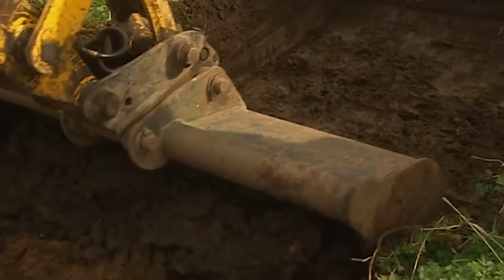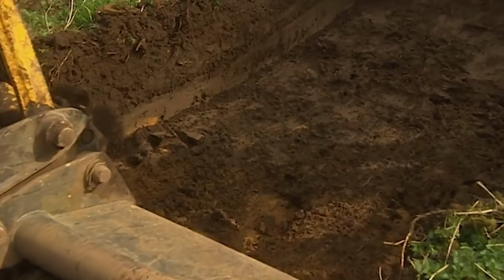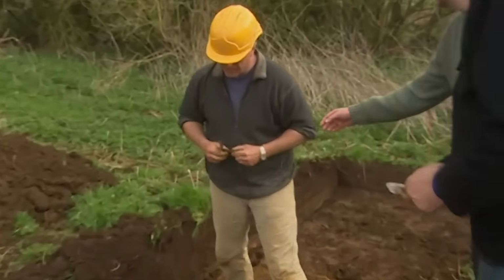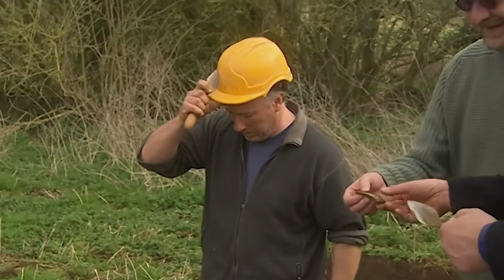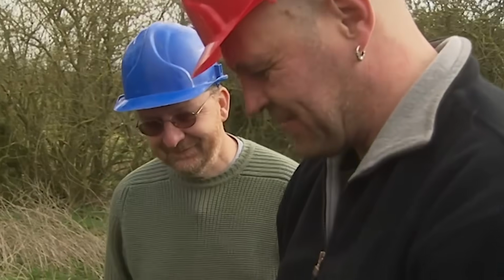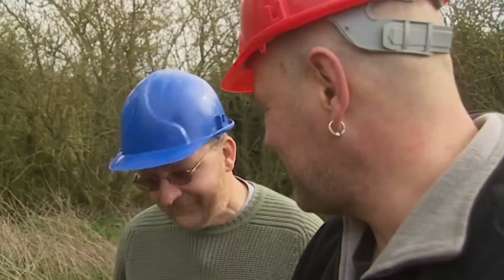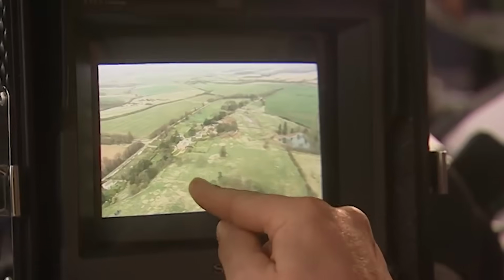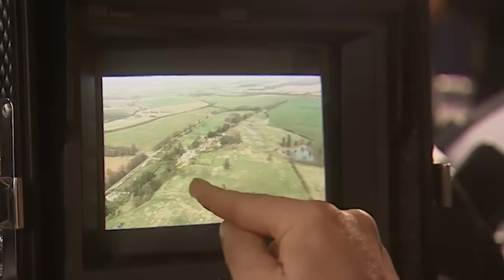Straight away, it looks like we're starting to get some results. Oh, bingo, look at that. Lovely. That's it. That's 13th century, yeah. Mind you, we're getting pottery over the other side. We don't have any features to go with it. Oh, we've got features here. Look. Yeah, it looks like it, doesn't it? Just in this area here is a mound, just there.